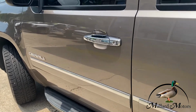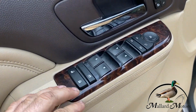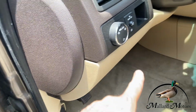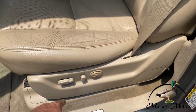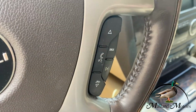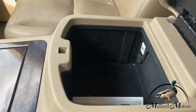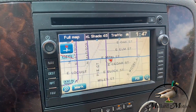Rear, we got rear captain's chairs, huge DVD screen. Rear captain's chairs are heated. We've got a third row in the back with 3 seat belts, making it a 7-passenger SUV. Got some headphones there for the DVD player. Passenger side, we got that wood grain again, air conditioned and heated seats. It's got the owner's manual, looks like a remote for the TV.